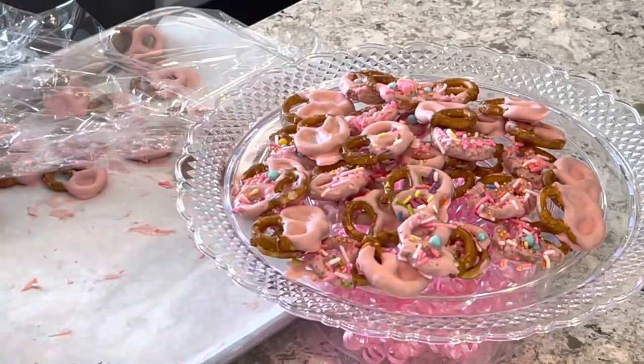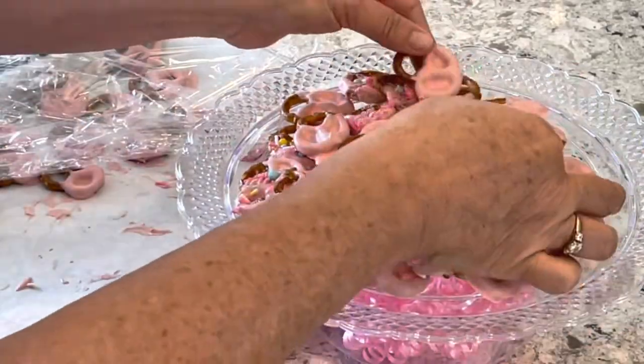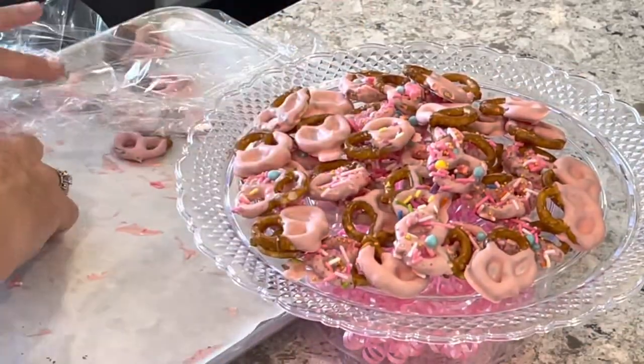I left some of the pretzels plain without any of the sprinkles for people who might like it better that way.